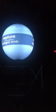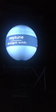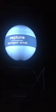The final giant planet is Neptune, the other blue planet. It is also a stormy planet, though it is even colder than Uranus, and the seasons are not as extreme. Like all the giant planets, Neptune has faint rings, and it radiates more heat than it receives from the sun, a likely cause for its extremely high-speed winds.